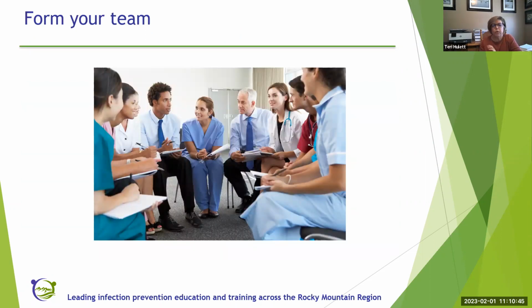So here, just think about what your team's going to look like. It might not be the traditional team. What works in one hospital down the street is going to be different from what works in a community or a rural facility. So just think about your team, think outside the box.